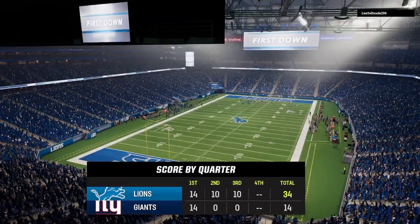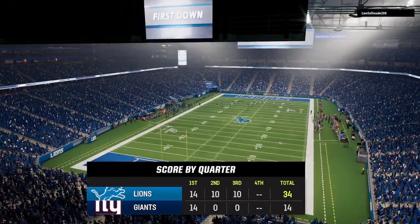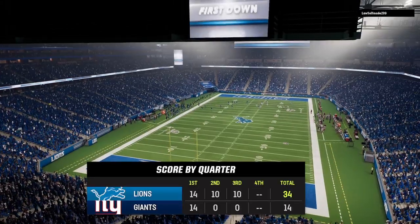1 quarter remains for a trip to the NFC title game. This is the National Football League on EA Sports.